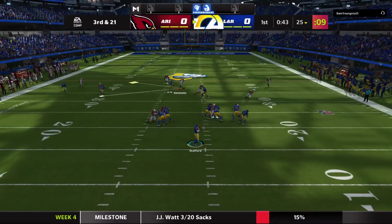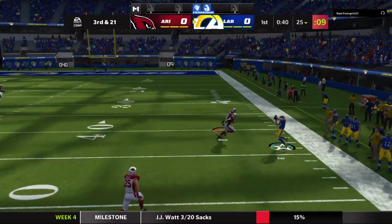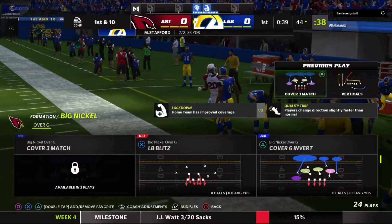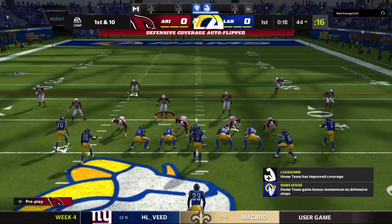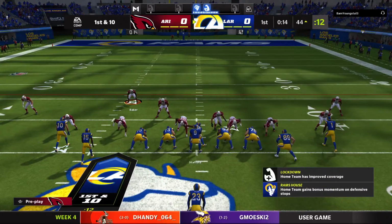Now on third and long, they'll look to throw. Going up top for Kupp. He's got him in. Complete. And he gets us to the other side of midfield across the 45 before going out. A big play that time through the air. 32 yards.